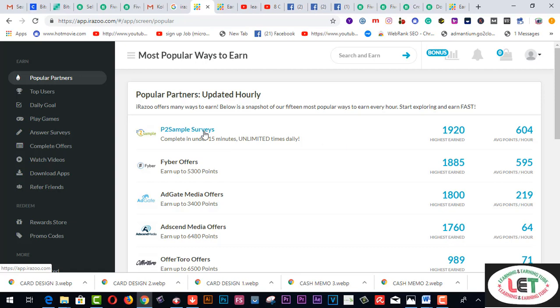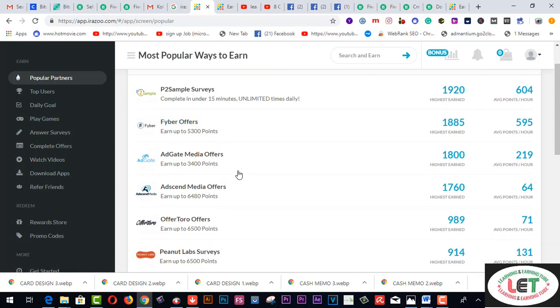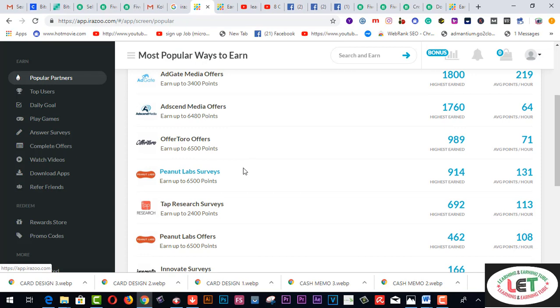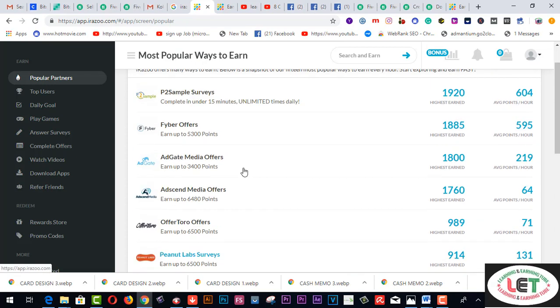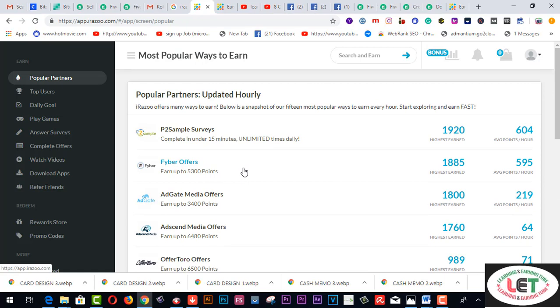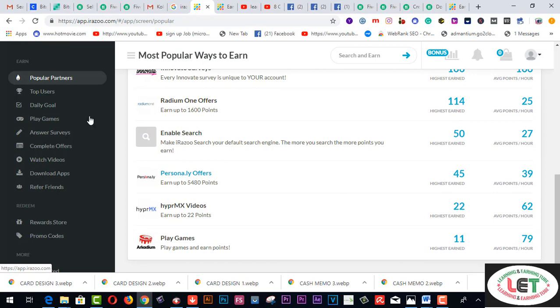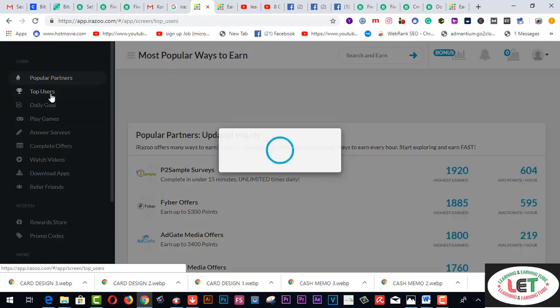And this one is VIDDO, a sample service. Fiverr offers an ad gate, media offers, AdSense media offers, offers through Peanut Labs service, and Tapjoy service. Here are also the top popular partners. Okay, and you can also scroll from here to there and also click on top users.